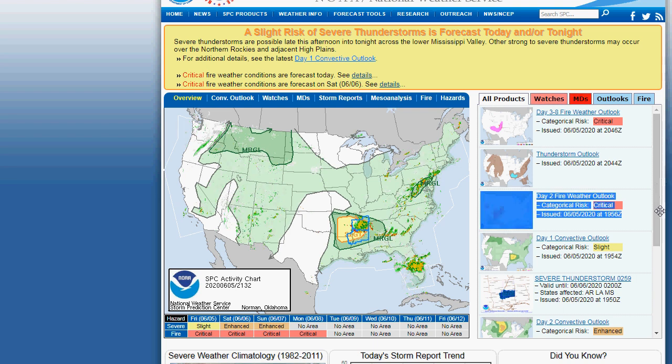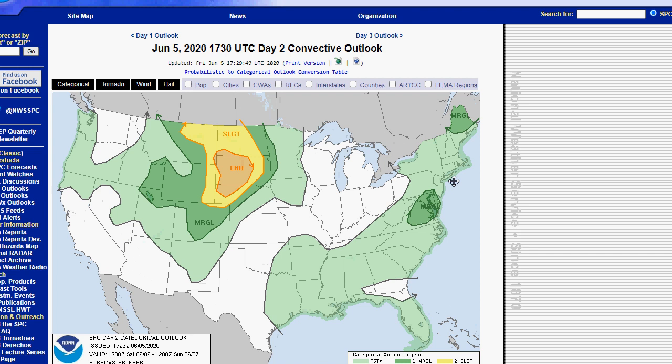So we'll go to the Day 2 convective outlook. No, it doesn't. It only has marginal. It actually doesn't even have marginal for us. This is marginal in the mid-Atlantic. I don't know if I agree with this. So be on the alert for tomorrow to be a brutal day. Temperatures in the mid-80s, very humid. And then there's a chance of strong, maybe even severe thunderstorms in the afternoon, and then hopefully improving conditions by later.